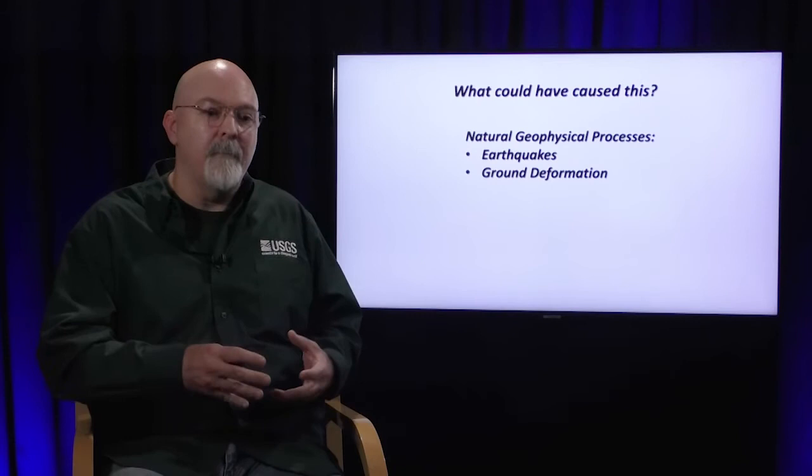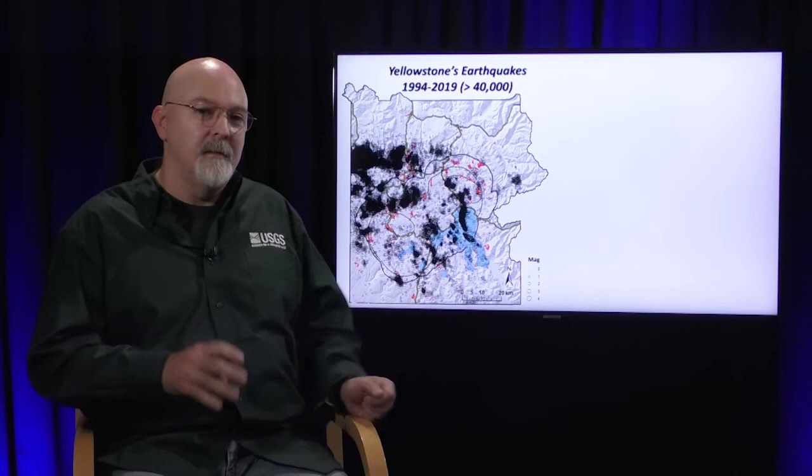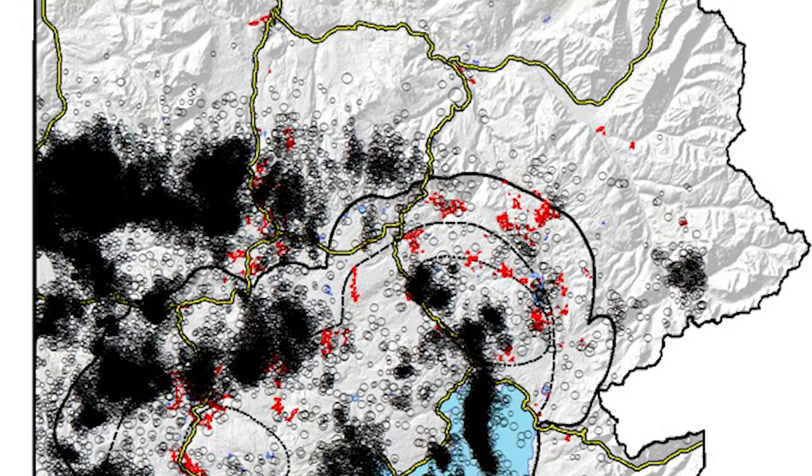And so let's take a look at earthquakes. One thing that happens in Yellowstone a lot is earthquakes, okay? On average, Yellowstone has anywhere between about 1,000 to 3,000 earthquakes every year. So if you look at this map, this is a map showing all the earthquakes in Yellowstone from 1994 through 2019. There are more than 40,000 earthquakes.